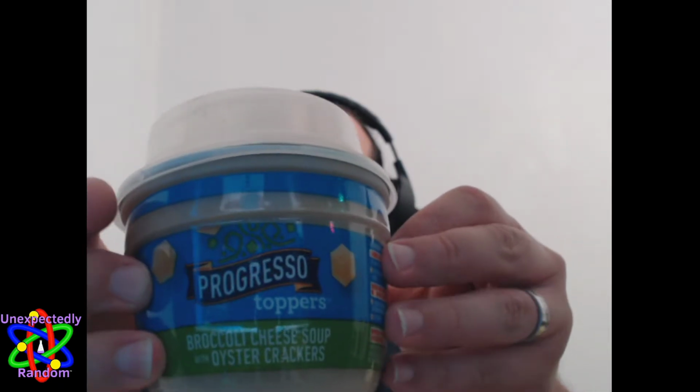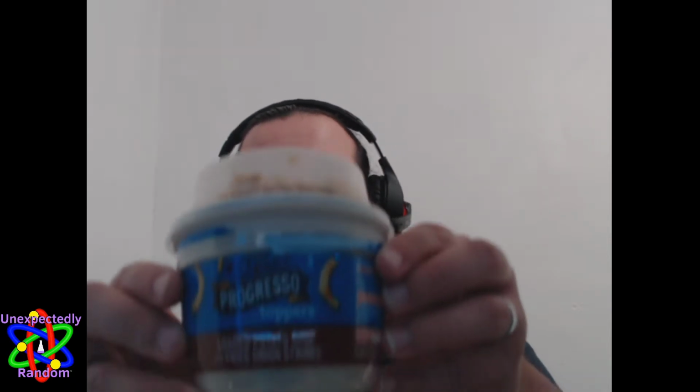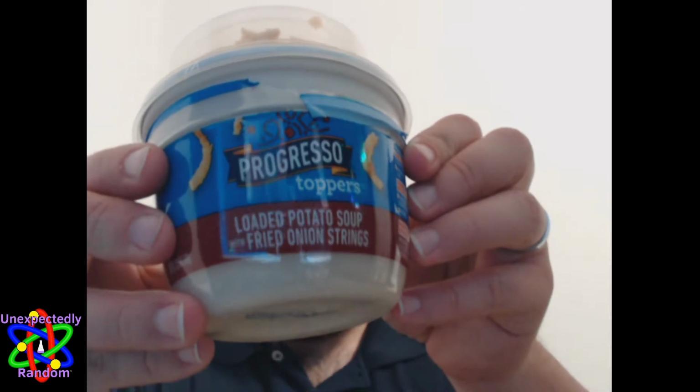Then I'm going to keep myself organized here. After that, we'll be trying the broccoli cheese soup with oyster crackers. It's the same oyster crackers as the chicken noodle has. I mean, it's a different package of them, but same style, same appearance, just like regular, ordinary soup oyster crackers. This one smells pretty good. This is the loaded potato soup with fried onion strings. I'm a huge fan of French fried onions and French fried jalapenos. I've also had French fried red bell peppers, and those are fantastic.